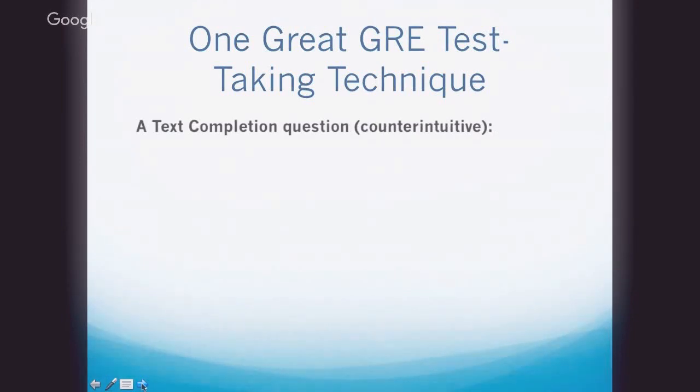And this is a text completion question, and it involves a counterintuitive approach. Counterintuitive means it's against your intuition. Your intuition will tell you one thing, but what you really should do is the opposite. So there's a kind of tricky aspect to this, and I will show you. Those of you who took the SAT will remember questions like this. Text completion questions are questions where there's a blank in the question and you fill in the blank.